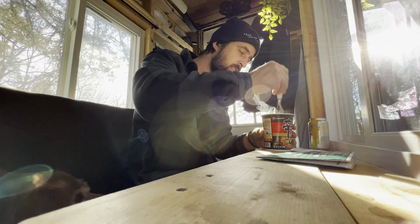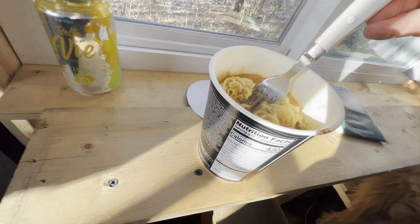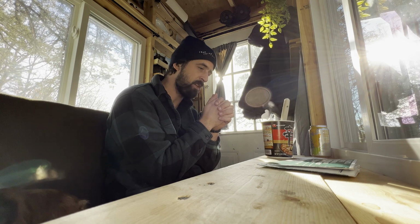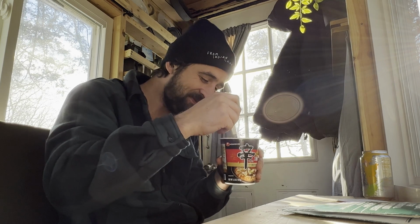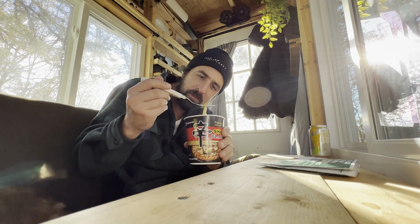I'm sure you all have seen ramen noodles before, but out here in the cold, it looks pretty dang good. Keep us safe and help us to have a great time. Amen. It's a ramen noodle. Pretty spicy, honestly. It's like a little mushroom there. Let's see how it is.